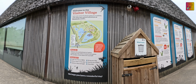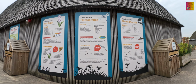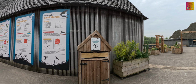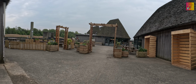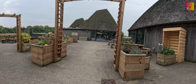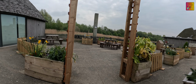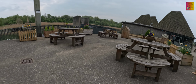Natural reserves like Brockholes face significant challenges, from climate change to habitat preservation. Rising temperatures and changing weather patterns can disrupt the delicate balance of ecosystems, making it harder for wildlife to thrive. Habitat preservation is also crucial, as human activities like deforestation and urbanization can lead to the loss of vital habitats. It's essential to support these reserves, not just for the sake of the environment, but for future generations to enjoy. By visiting and supporting natural reserves like Brockholes, we can help ensure the conservation of these precious ecosystems.